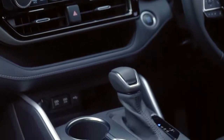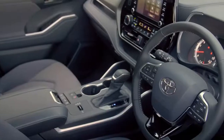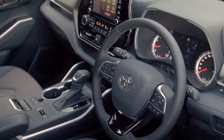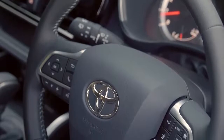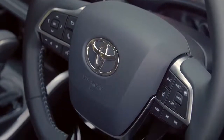The Toyota Kluger price starts for the front-wheel drive as the GX lists for $47,650. The GXL is $56,850 and the Grand is $68,900. For the all-wheel drive versions, just add $4,000 to each of those prices.